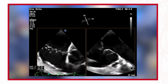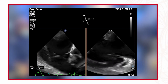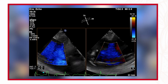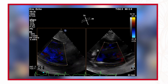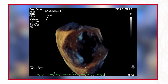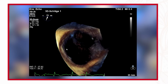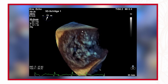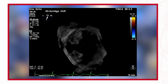You see the intraprocedural transesophageal echo. You see the tricuspid valve. Although the majority of patients have functional TR, this is a patient who has combined functional and degenerative disease, a very severe tricuspid regurgitation. You see in this 3D image here the septal leaflet on the right side, the anterior leaflet between 5 o'clock and 9 o'clock, and between 9 and 12 o'clock, the posterior leaflet.